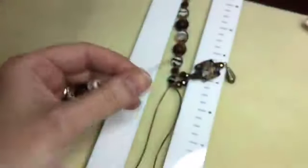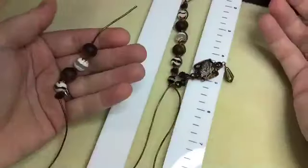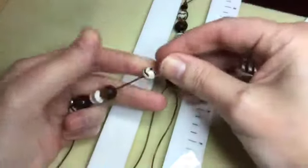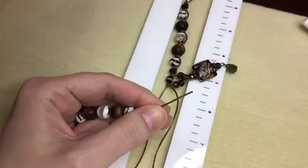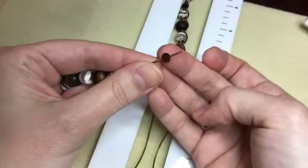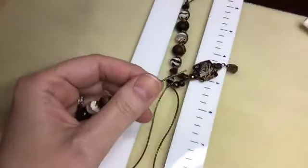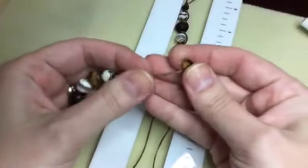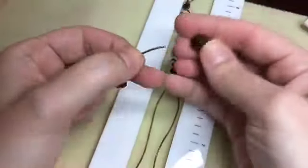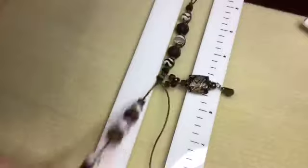All right, so I'm just threading on my pattern. Okay, another one of these. And one of these. I love this cord so much because even the smallest beads fit on it. How awesome is that? I can't get over how cool that is. I've never had leather this small. It's pretty awesome. So I'm pretty excited about it. Okay, last bead.